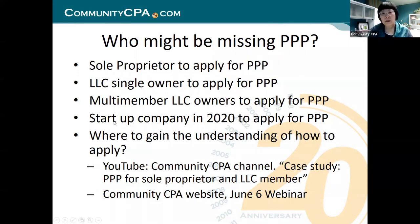If you already applied for PPP for one of your businesses, but you have other businesses, they are separately eligible. It's not like you can only apply for one. You can apply for multiple if you have multiple businesses, but each one of the businesses has to qualify. So I listed a couple of the common ones that missed PPP. And if you go back to my Tuesday, I think June 9th, webinar, I literally was talking about how to apply as a sole proprietor, as an LLC.